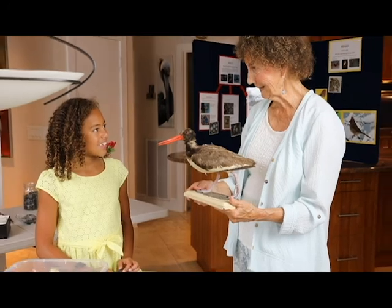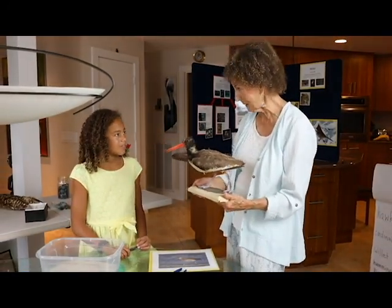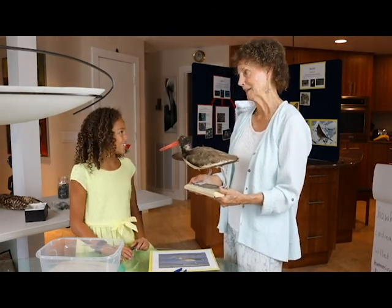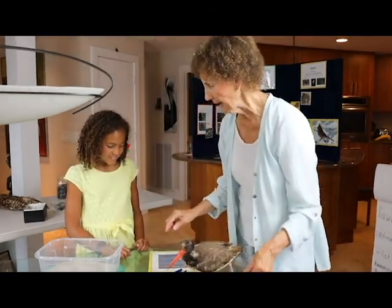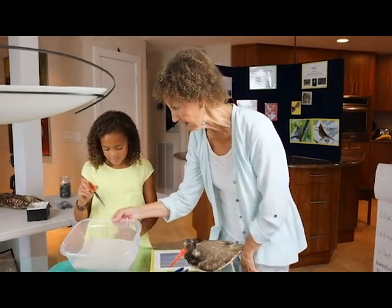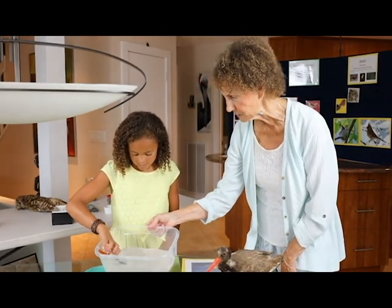Okay, this bird is a shorebird like the willet, and it's an oyster catcher. Oh, so I'm guessing it likes oysters. It does like oysters. Do you like oysters? I like crab legs and oysters. Oh, yum, yum. So this long beak is like the needle nose plier, and what it does is he puts it down in the sand, and he finds little creatures in the sand.